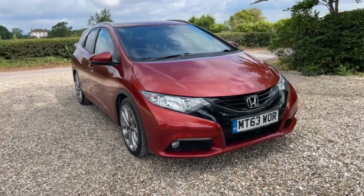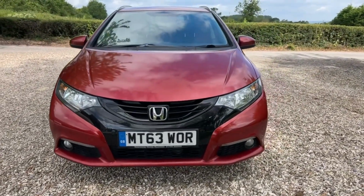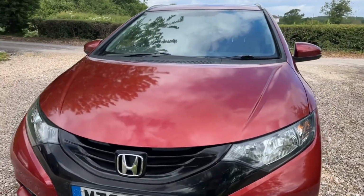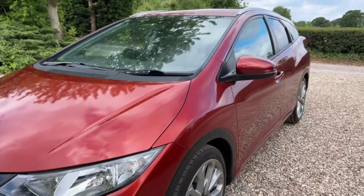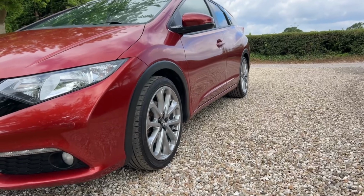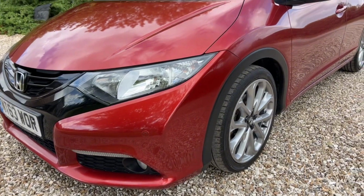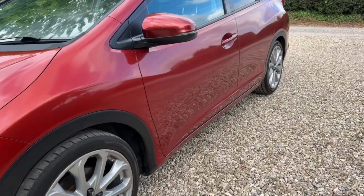Going around the car for you, front of the car, nice and clean. Lights and lenses clear and intact, there's no cracks or condensation in there. Bonnet very clean indeed, there's hardly a stone chip or any brake note on there at all. Near side of the car, very smooth in the panel work, can't see any obvious indentations. Tiny little touch-in on the leading edge of the bumper there, but it blends in rather nicely. Alloys look in superb condition on the car, I have to say.